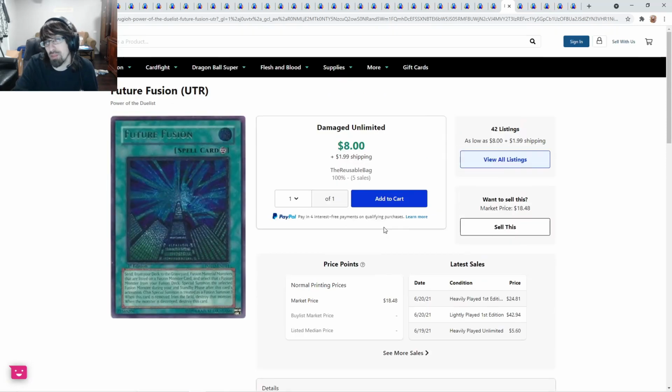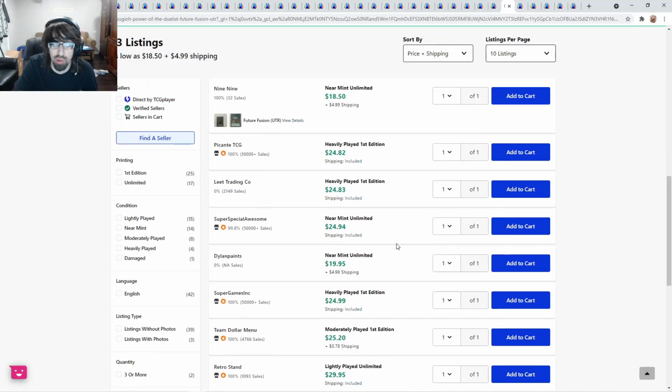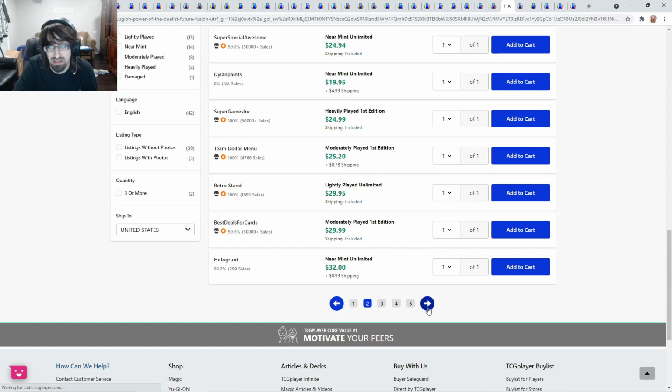$17 for lightly played. This is a beautiful ulti. I would grab a lightly played. Yes, I would obviously love the first set, but it looks beautiful, so like I deal with unlimited. You know, first world problems. Boo-hoo me. First eds though, that's what I want to look at.